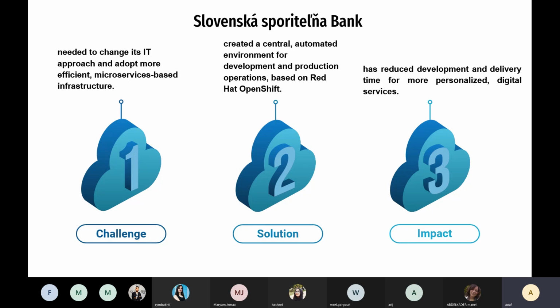To shorten its service development cycle, reduce frequent outages due to bugs, and simplify management of its application environment, Slovenska Sporitelnia sought to adopt a container and microservices-based IT architecture supported by a collaborative DevOps approach.